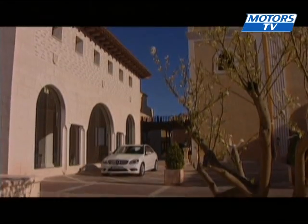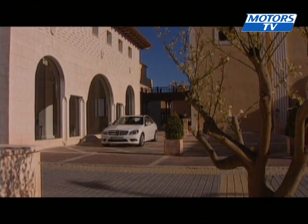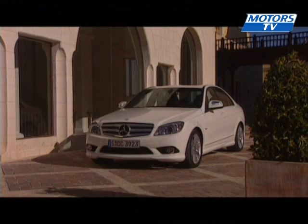No matter what, this latest generation of the C-Class is both an aesthetic and technological success and is among the best in its market segment.